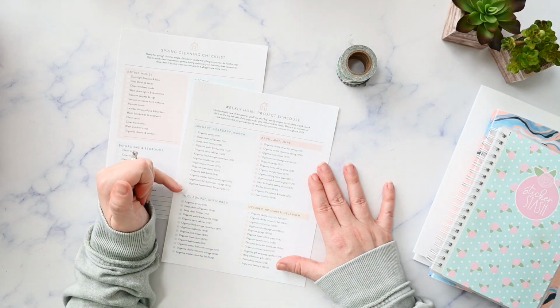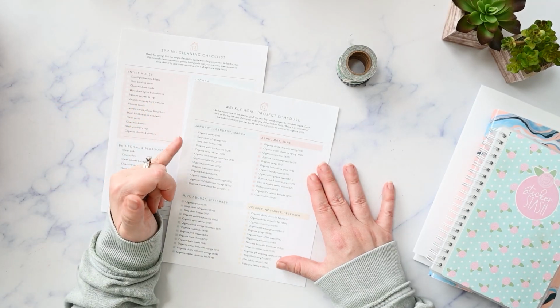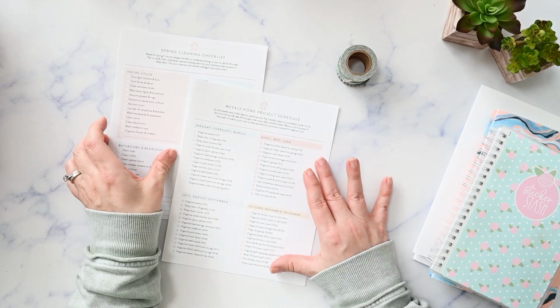There are some things on here that don't apply to me, but I think whenever I get to those, I will figure out what to do then.